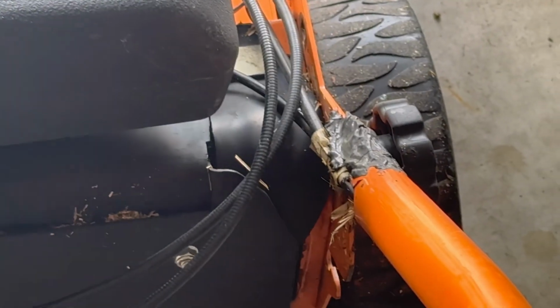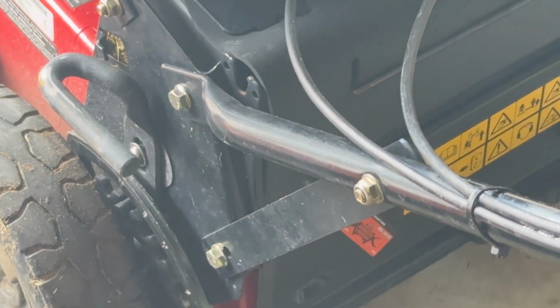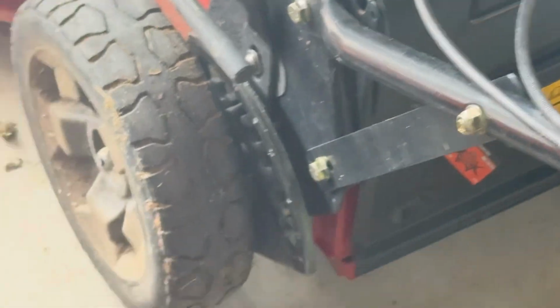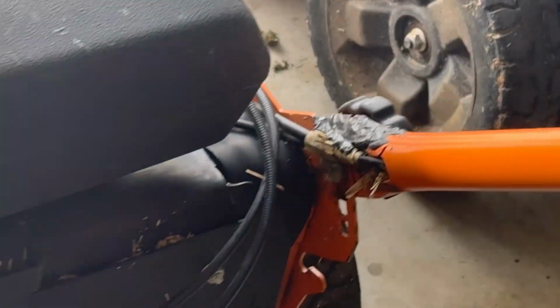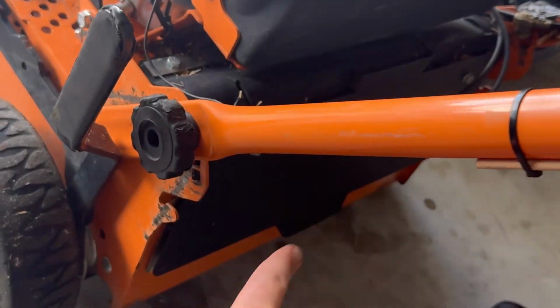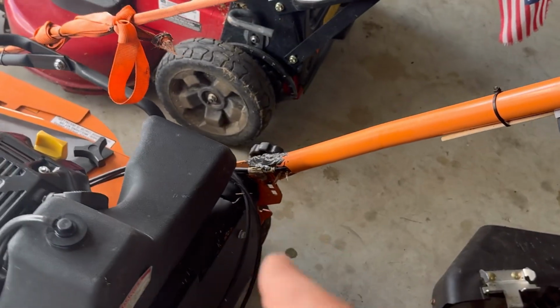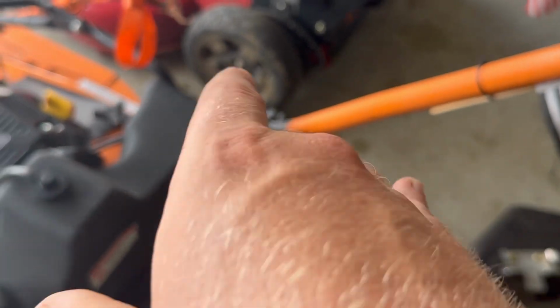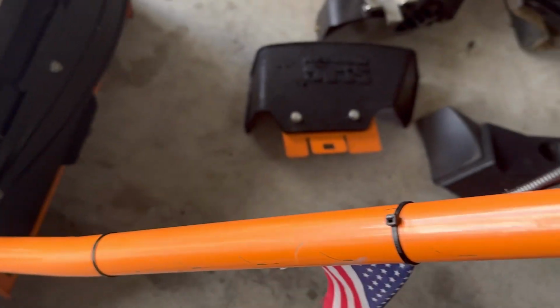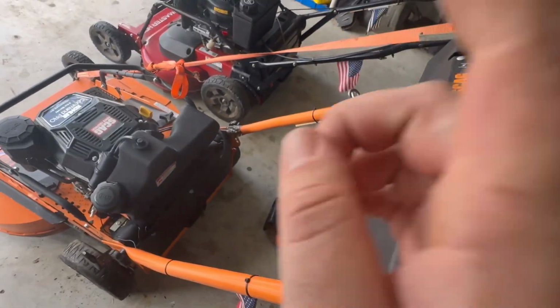Now they're not winning in the strength of the handlebars, I'll tell you that much. Toro Turfmaster is definitely winning in the strength. I don't think those are going anywhere. Unfortunately, this is just hanging out like a long limb, and it has no support being in here like the Turfmaster. So that side did tear, super thin metal when you get down to that part, because this is hollow for the wires and cables to run into. So Scag winning in the handlebar comfortability, but not the durability.